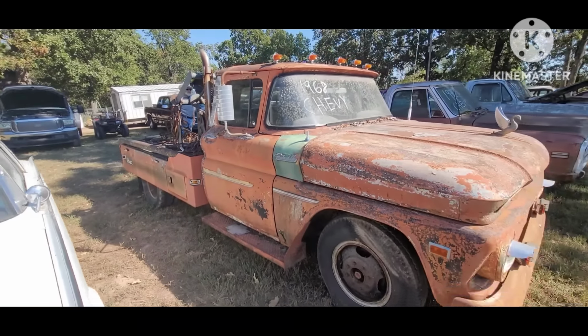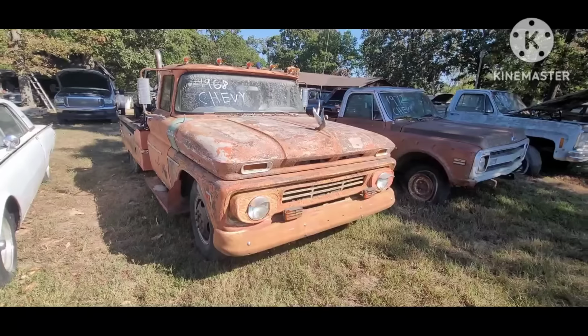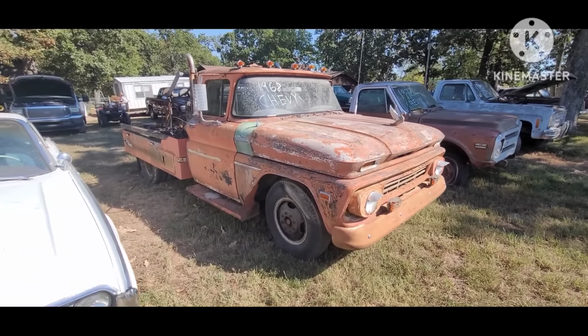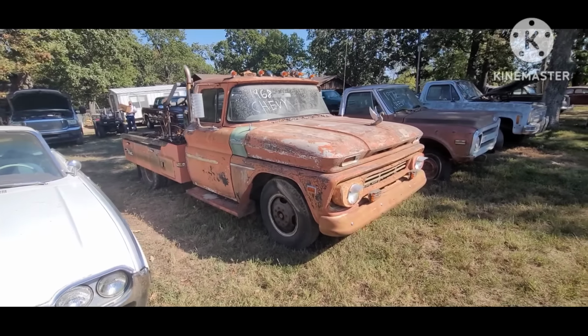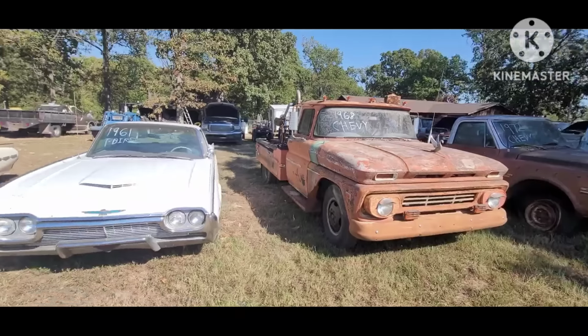This is just such a time capsule of the 70s when they put it together. You gotta want a 1-ton. She'll ride rough.